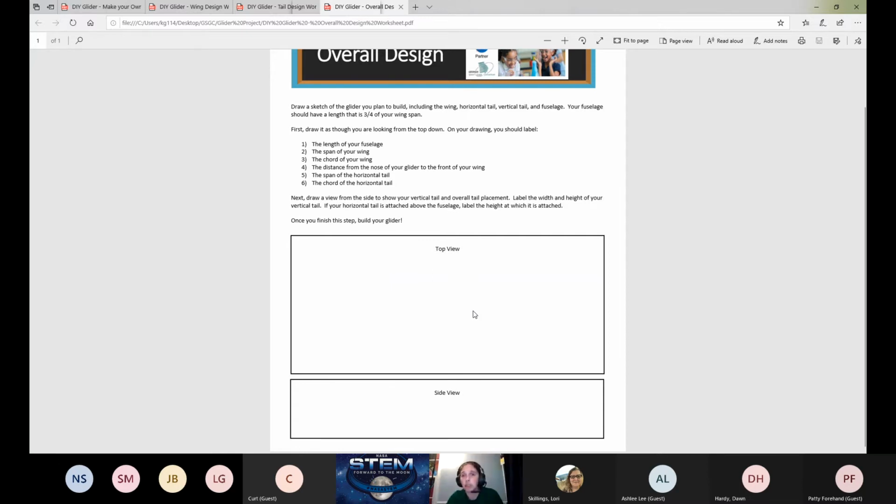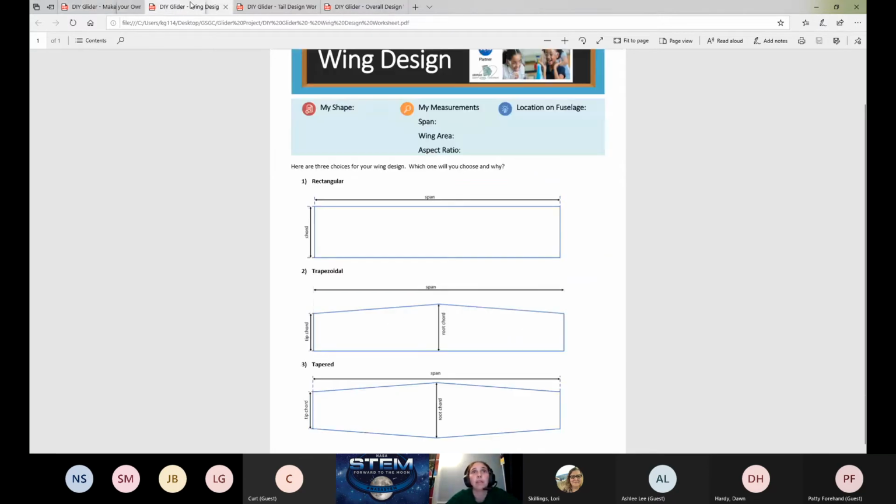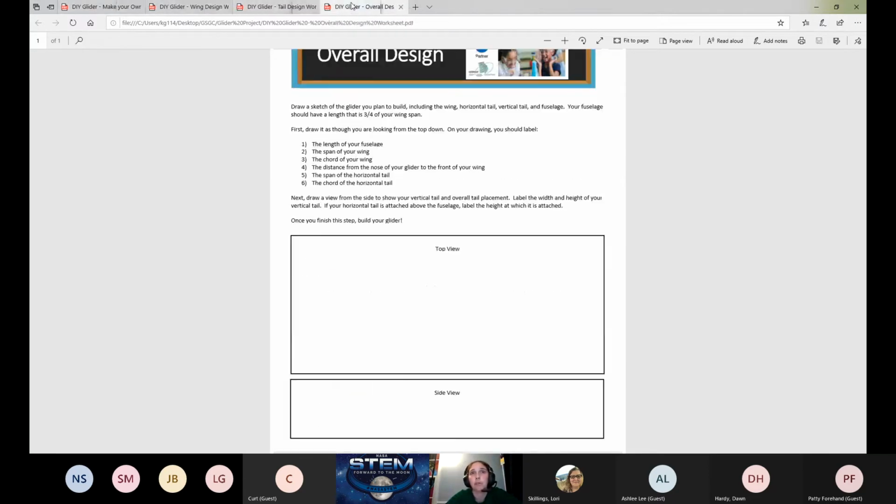So we'll send you, with the materials from the workshop, all 4 of these worksheets that I just showed. And again, if you have an older age group or a younger age group, or you want to challenge your students in a different way, I'm happy to work with you to adapt any of these to make it more appropriate for your classroom.